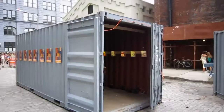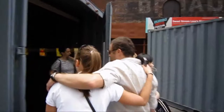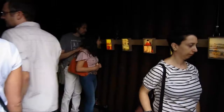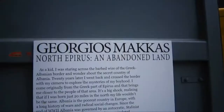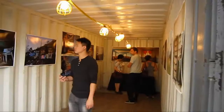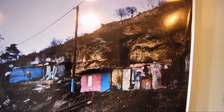Now they've got a bunch of containers here that are set up by the International Photo Industries. They're calling them photo pods, and each one of these is like a little gallery showing different photographic techniques. Little light boxes. We're looking at Georgios Makis. Like a favela.